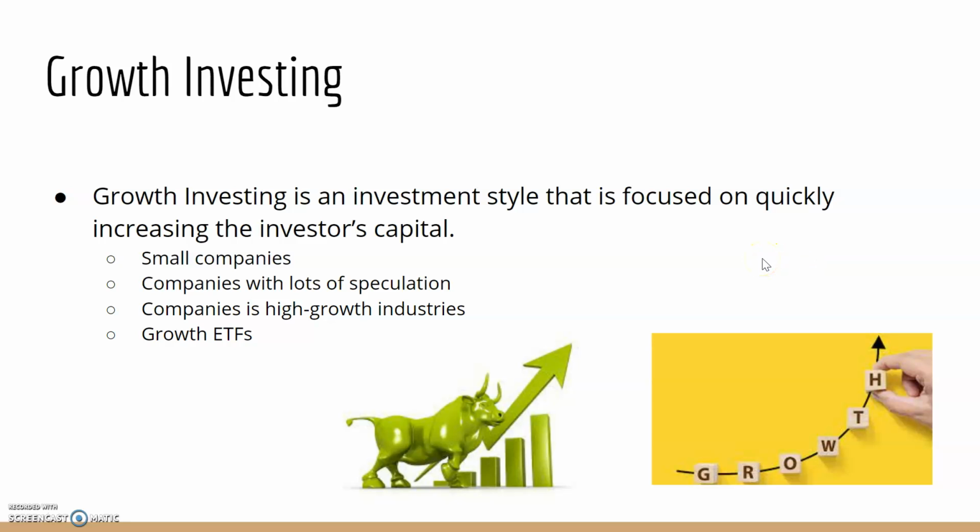Alright, so growth investing is a type of investing style that is focused on quickly growing the investor's capital or money, and this can be done in a number of ways. You can take equity in small businesses, which tend to grow faster than the big cap companies. We will get into why in the next slide.